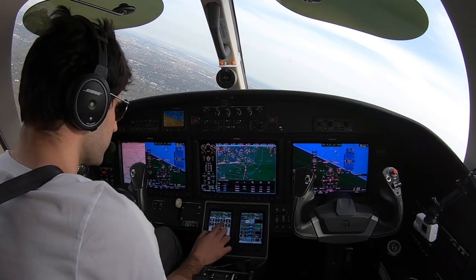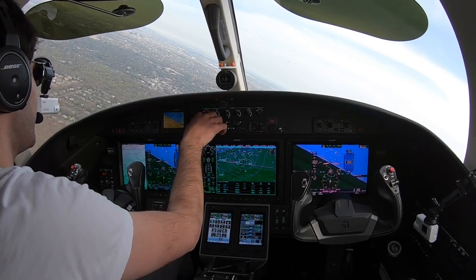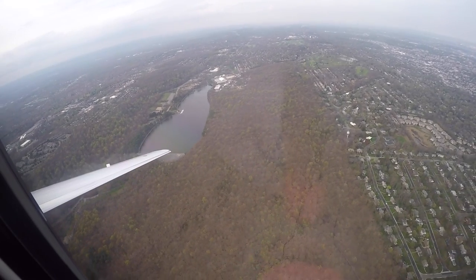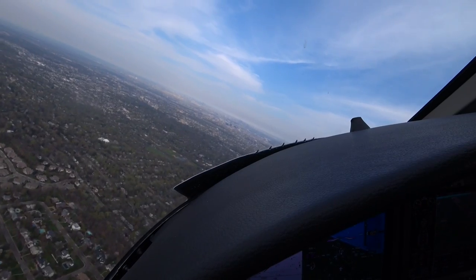Okay, heading select. We'll activate vectors to final now, that will give us the magenta line, and we'll go nav, low green, icy green. Dials and needles, everything's working how it should. I don't think that vector's gonna work.